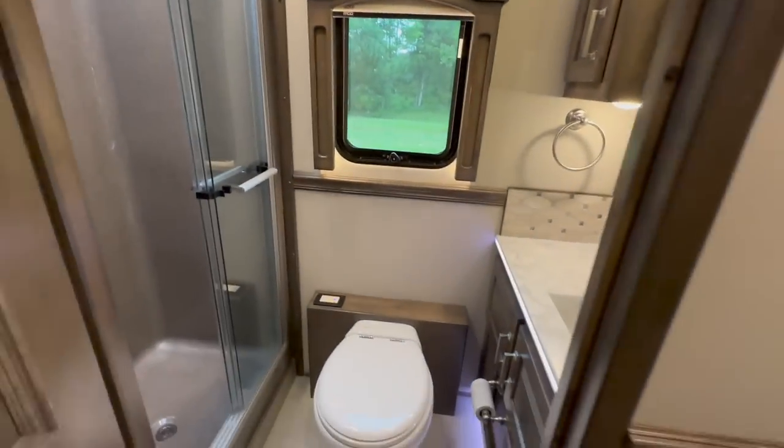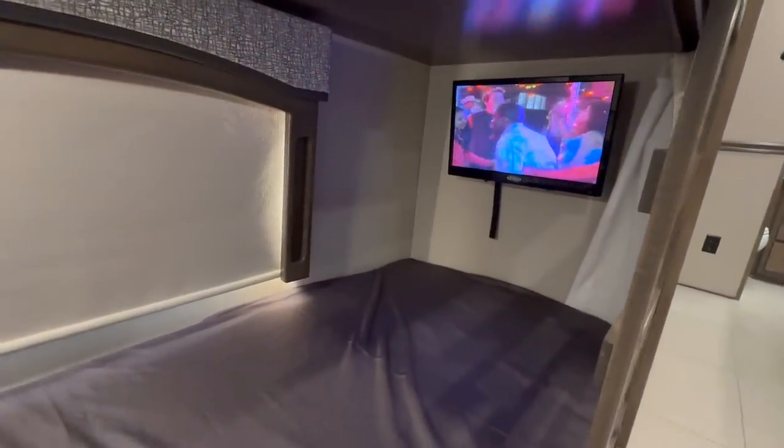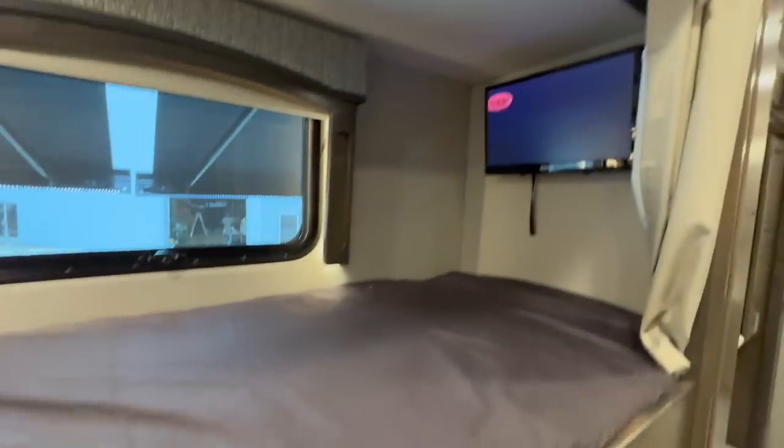Medicine cabinet with a mirror. Bunk beds. TVs. We got a little Western film playing in this one on a DVD. All new bedding in it, ready to go. Never been slept in, the bunks.